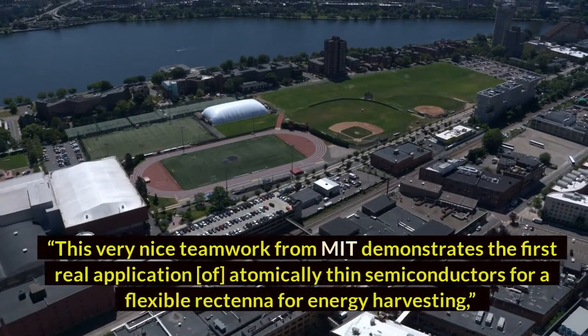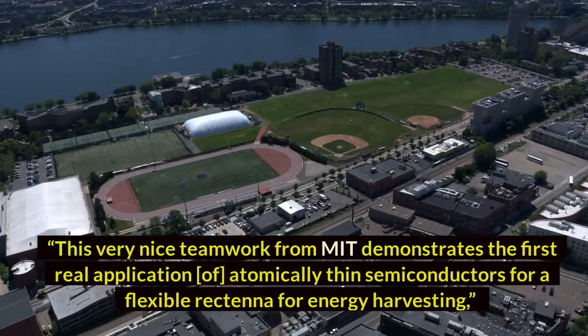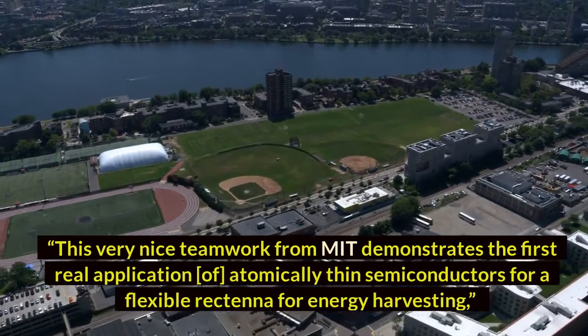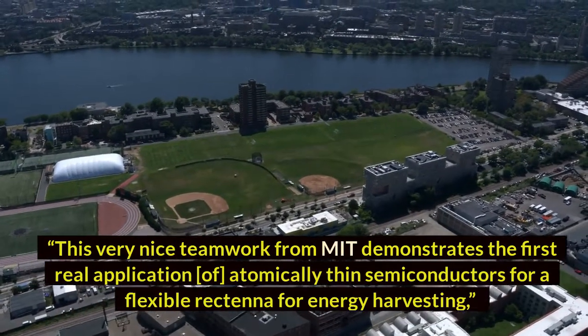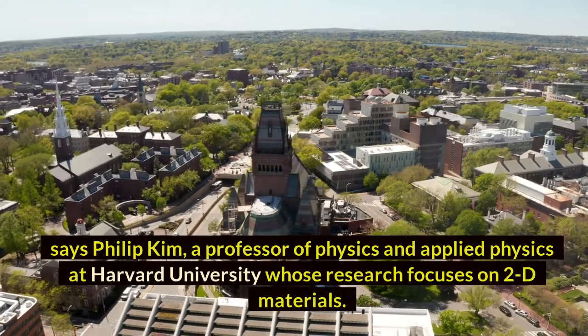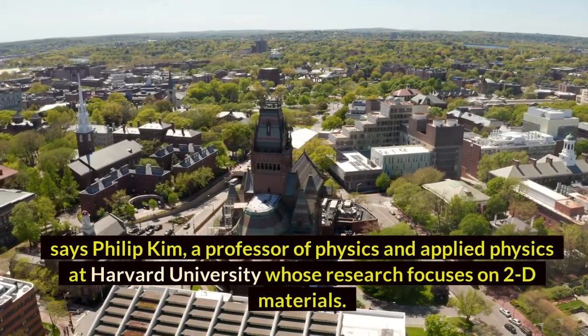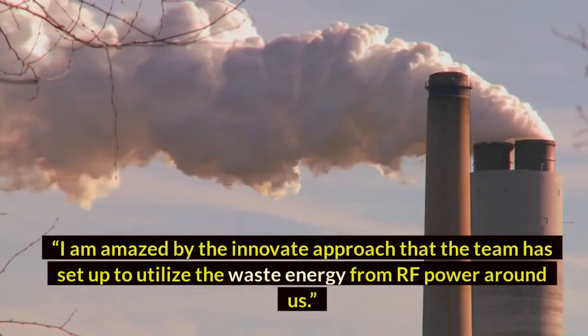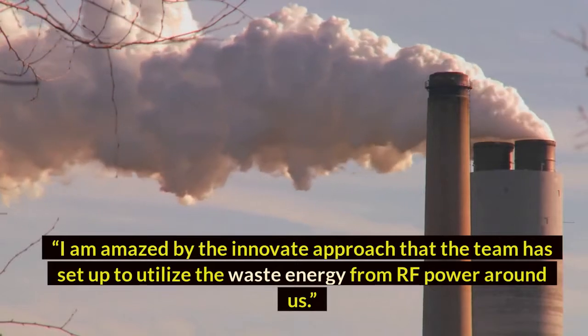This very nice teamwork from MIT demonstrates the first real application of atomically thin semiconductors for a flexible rectenna for energy harvesting, says Philip Kim, a professor of physics and applied physics at Harvard University, whose research focuses on 2D materials. I am amazed by the innovative approach that the team has set up to utilize the waste energy from RF power around us.